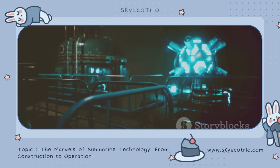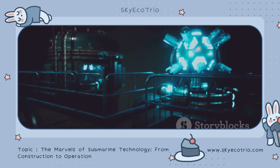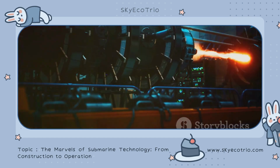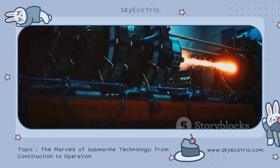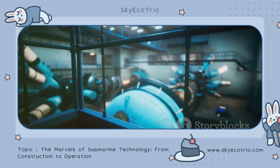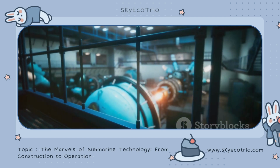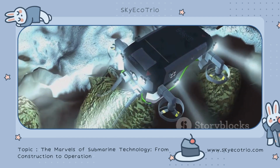Enter nuclear power, a real game changer. Nuclear power brought about a paradigm shift, transforming submarines into true underwater beasts. These nuclear-powered leviathans carry miniature nuclear reactors that heat up water, producing steam. This steam drives turbines connected to electric generators or directly propels the submarine, giving them virtually unlimited underwater endurance. This is a critical attribute for strategic deterrence, surveillance, and covert operations.